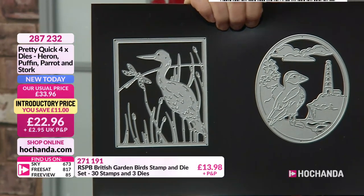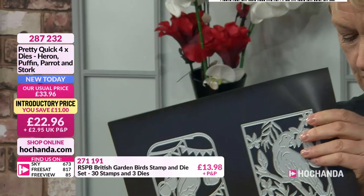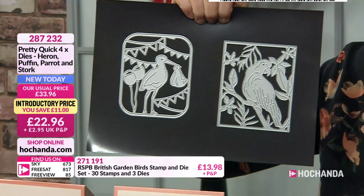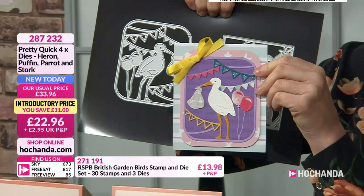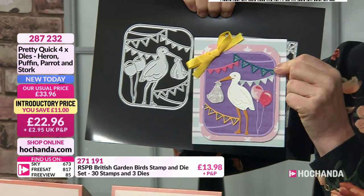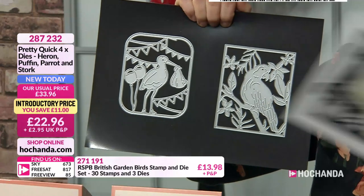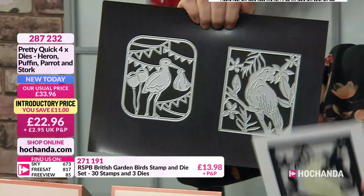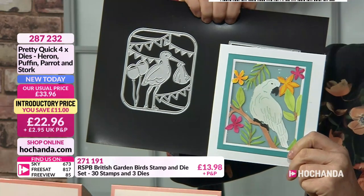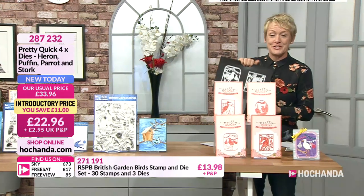You've got the wonderful puffin in there as well. Let me pick up this one. There you go. And this one. Oh, is that the card? Let me pick. Yes. How cool is that? How cool is that stork? If you know somebody that's expecting a baby, because that's how they come. That's what it's all about, the stork. And then you've got the parrot. And then a nice, colourful parrot. Beautiful, isn't it? Tropical parrot. I think these are fabulous. I really do. We're very busy.